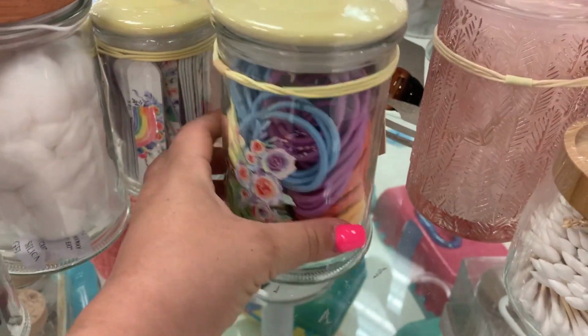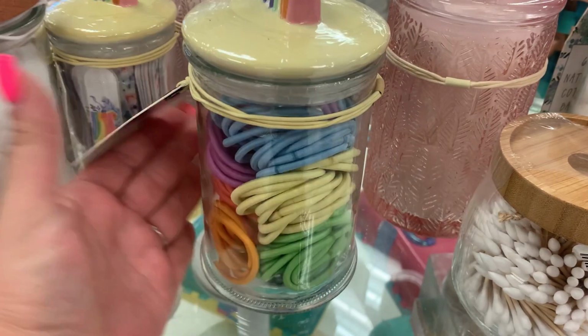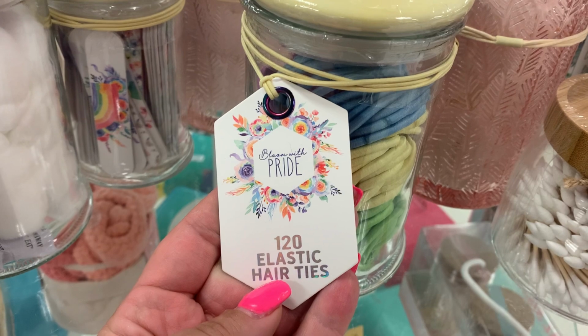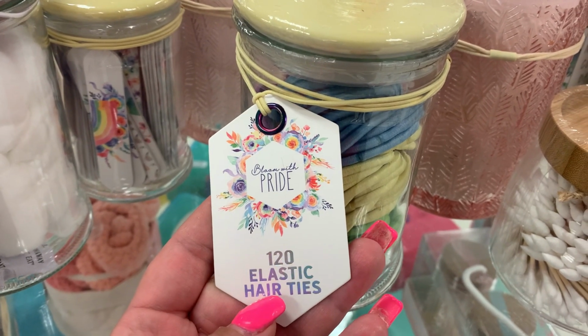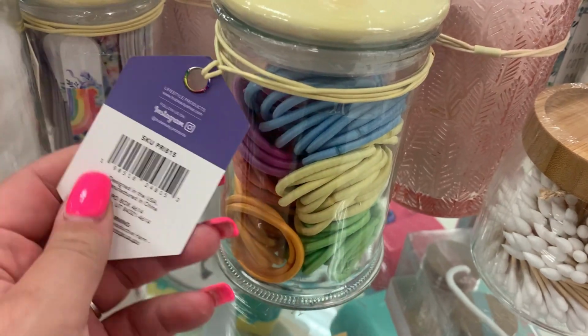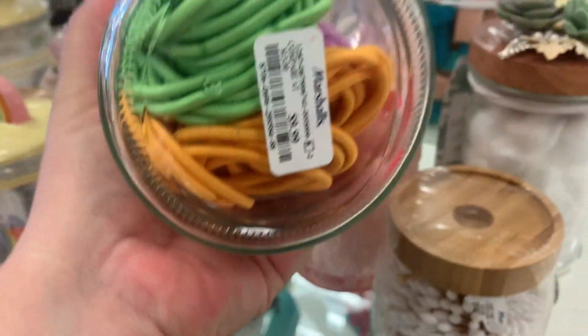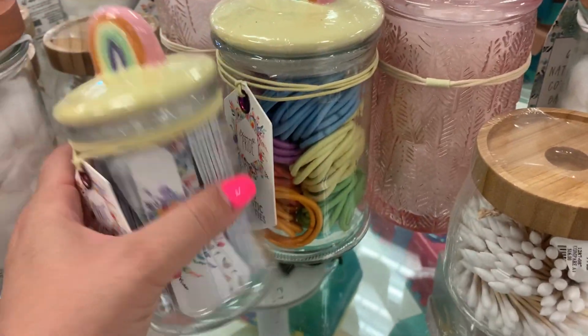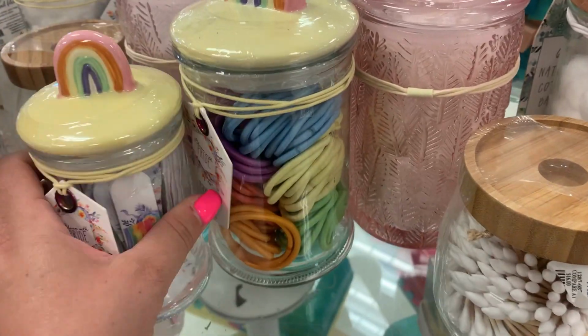And then the same company again, it seems like they have a pretty big Pride self-care section, beauty section, or products line. And this is 120 elastic hair ties. How much are these? $9.99. How much were the nail files? The nail files are $7.99.